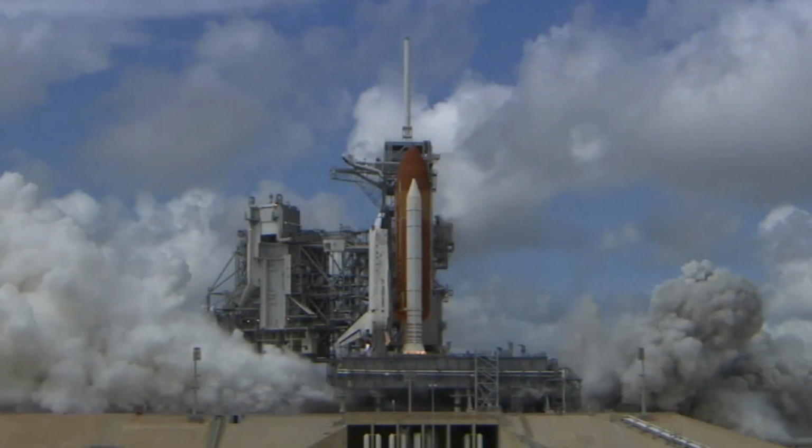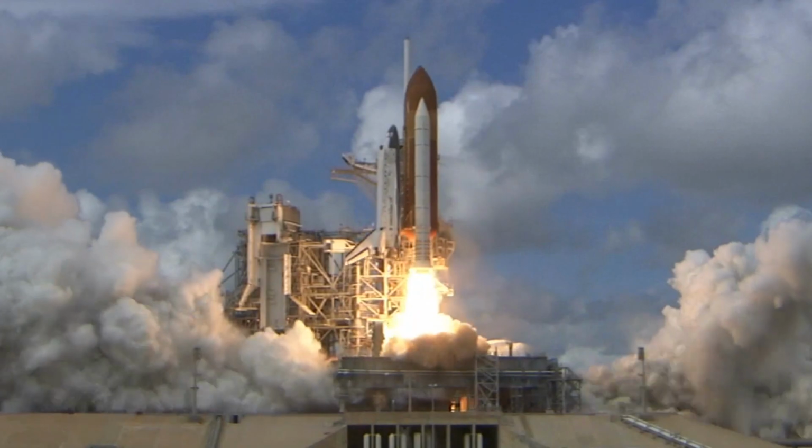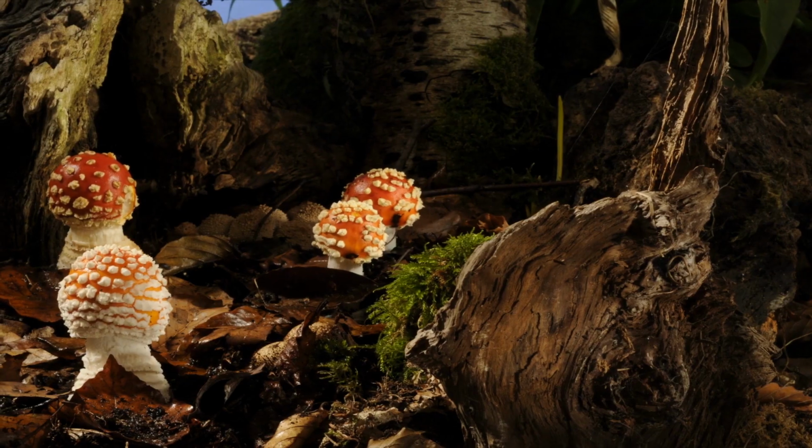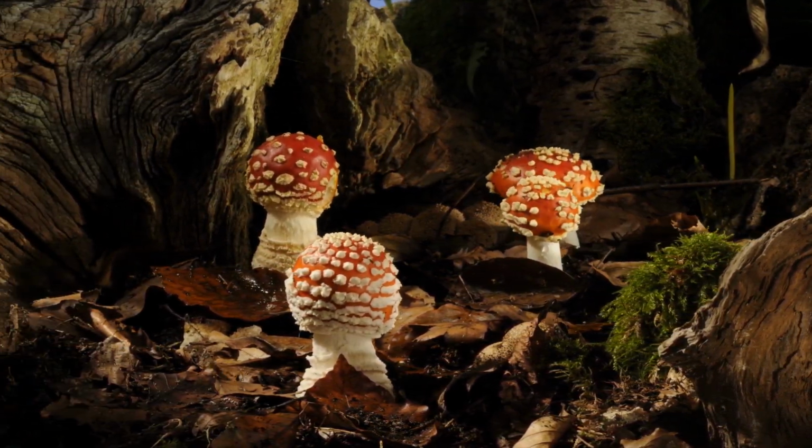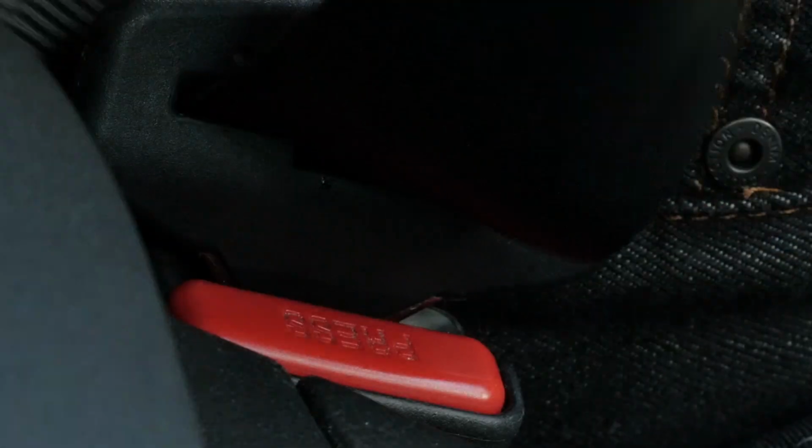Have you ever thought about how we can make space travel better, safer, and more eco-friendly? Well, guess what? Fungi just might be the answer to that. In today's video, we're going to discover how these fantastic fungi are helping us reach for the stars and revolutionize space exploration. So, buckle up and let's blast off onto this new adventure.